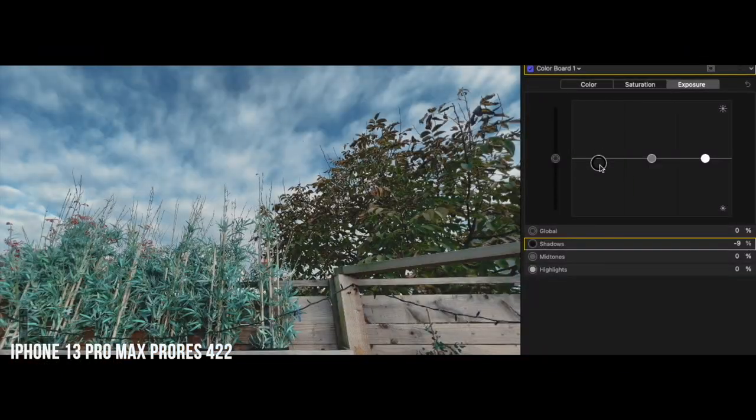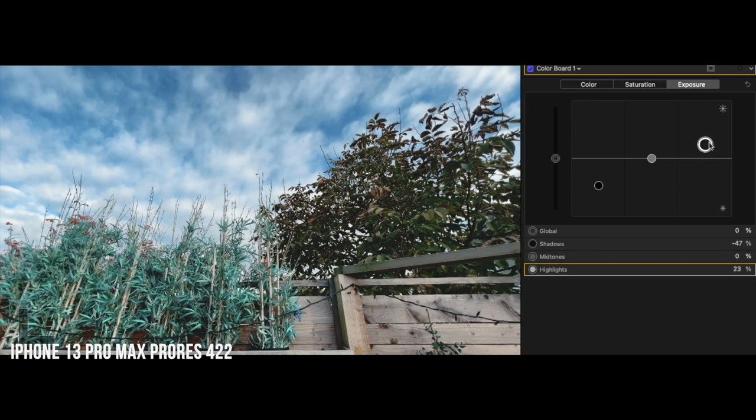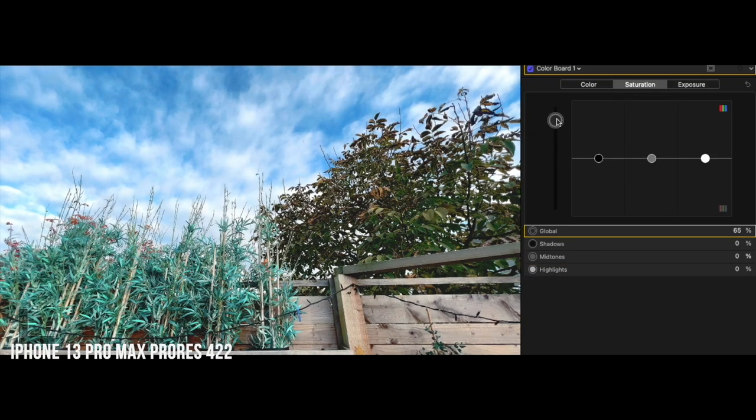As we've already seen, ProRes does offer a lot of latitude when color grading, meaning that we can maintain highlights and boost shadows and do a lot more with the image than we could have done with previous iPhone iterations.